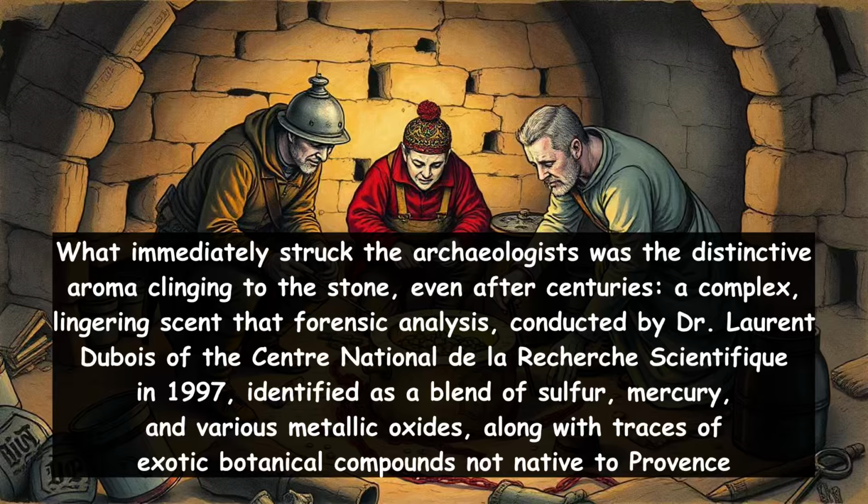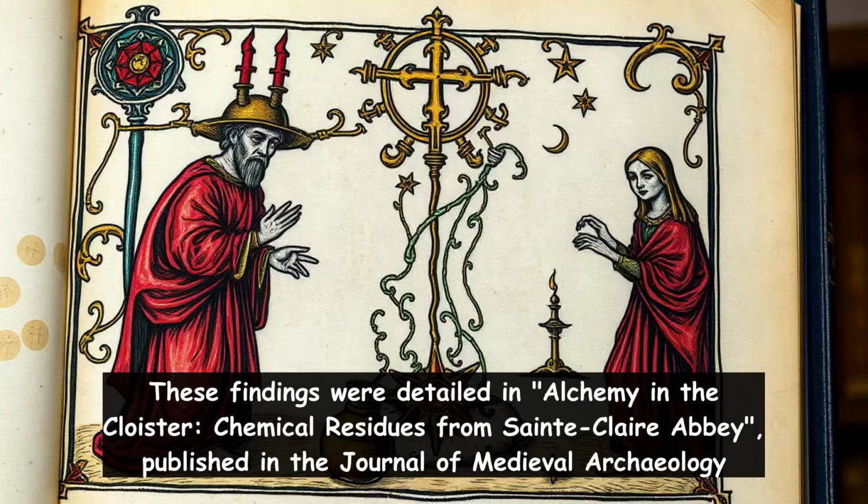What immediately struck the archaeologists was the distinctive aroma clinging to the stone, even after centuries, a complex, lingering scent that forensic analysis, conducted by Dr. Laurent Dubois of the Centre National de la Recherche Scientifique in 1997, identified as a blend of sulfur, mercury, and various metallic oxides, along with traces of resin, gum de Provence. These findings were detailed in Alchemy in the Cloister, Chemical Residues from St. Clair Abbey, published in the Journal of Medieval Archaeology.